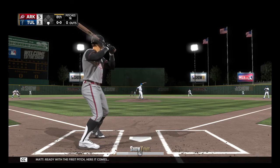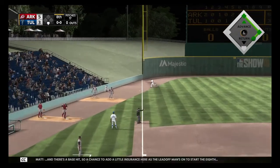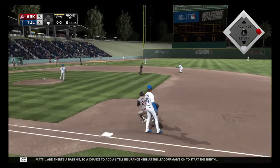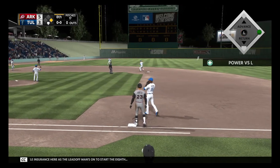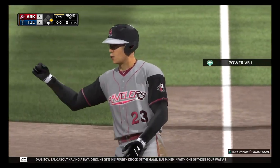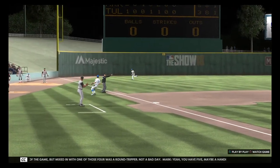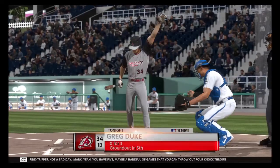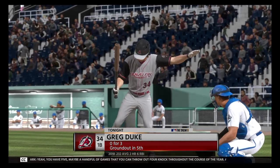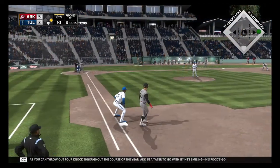Ready with the first pitch. Here it comes. Grounded down the third baseline. And there's a base hit, so a chance to add a little insurance here as the leadoff man is on to start the 8th. Check your outfielders now. Boy, talk about having a day, Debro. He gets his 4th knock of the game, but mixed in with one of those 4 was a round tripper. Not a bad day. Yeah, you have 5, maybe a handful of games that you can throw out 4 knocks throughout the course of the year. Add in a tater to go with it. He's smiling. His food's going to taste better tonight.